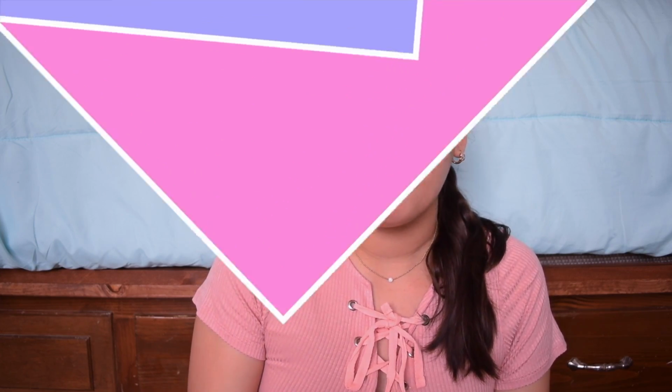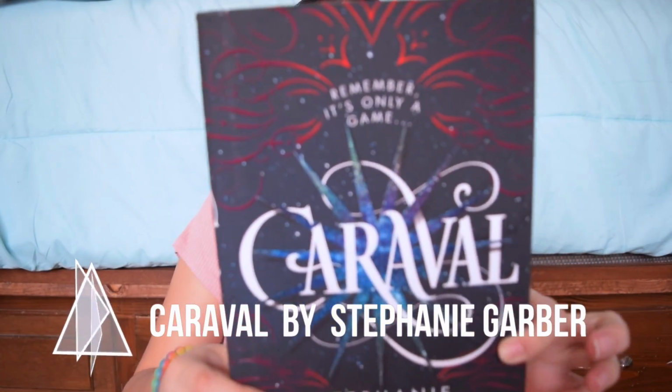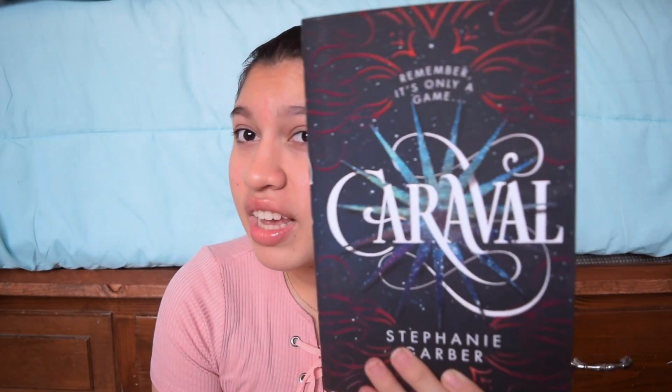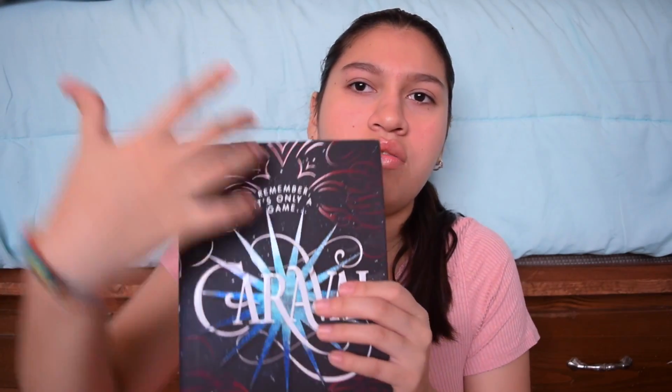which is highly probable. The other book I see here is Caraval by Stephanie Garber. This is the most beautiful cover I've owned so far. It's so pretty. See that shine? I know it's about a circus, a carnival or something like that, that comes to this girl's town, and there are two sisters who want to go, so they go. But then one of the sisters goes missing, and it's part of the show, and the other sister has to find her before the show ends.